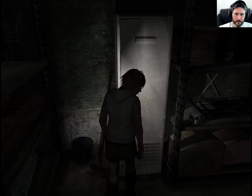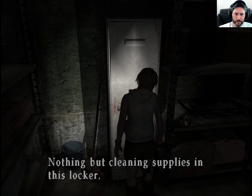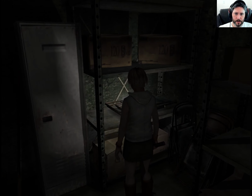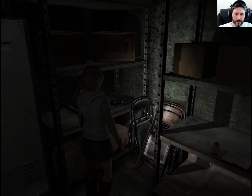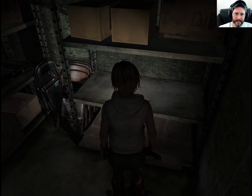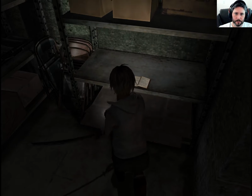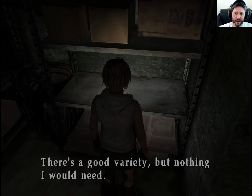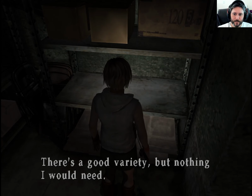Oh, okay, here we go. And there's nothing but cleaning supplies in the locker. Some healing. Stun gun battery too. I haven't used that. Good variety of nothing I would need. Okay, so, oh no. Okay. Can I attack this doll? Not attack it, but would I cut it in half? That would be pretty funny if you can cut it in half. Or you hit it and it falls into pieces. And then maybe the next time you see it, it's all scotch taped up. There's a good variety, but nothing I would need.